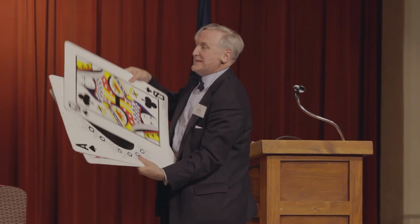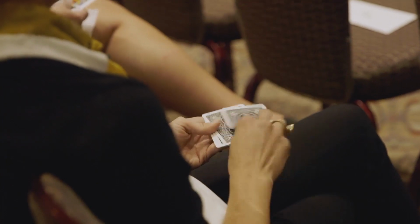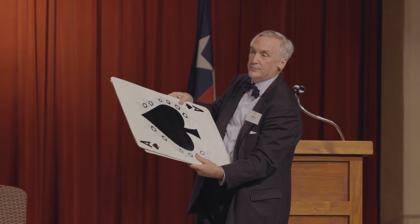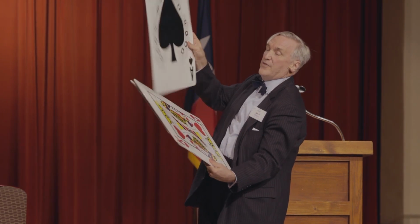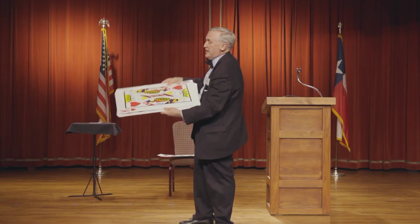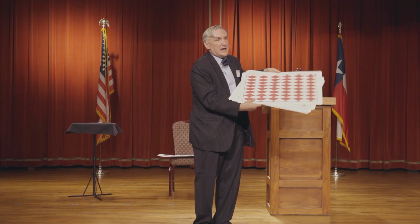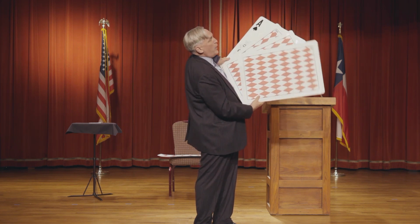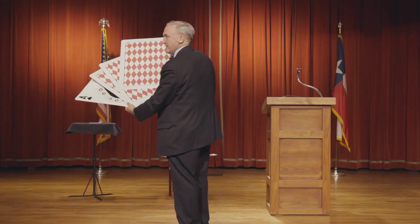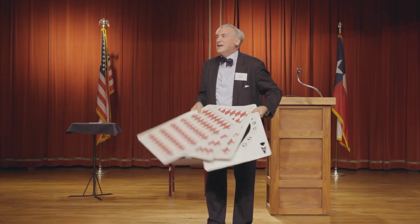Now, what we're going to do is take the top card as it is, and we're going to turn it over and put it back on top. We're going to take the top card now that we've just turned over and put that on the bottom. The next card, we're going to put on the bottom as it is. And the next card, we're going to turn over just like this. Right? And now, if you spread your cards out, you'll notice that only 1 card is different than the others, and that is your selection. Did everybody get it?